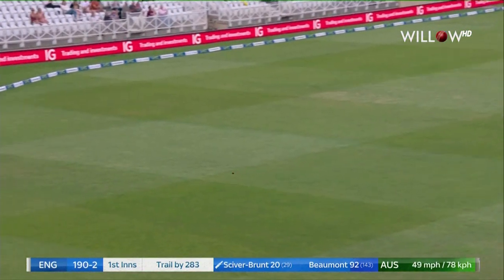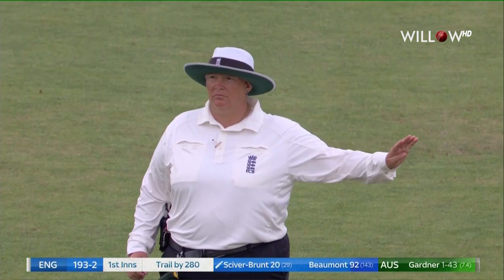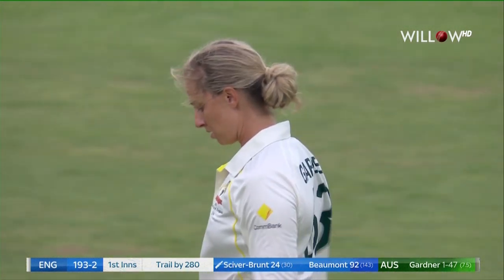Lovely slog sweep to the onside with a similar type of delivery. The protection goes out. So Nat Sciver-Brunt says, OK, I'm reading your play here, Lisa Healy. I'll now go through the offside.